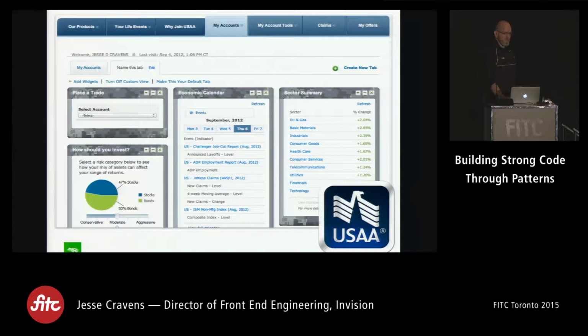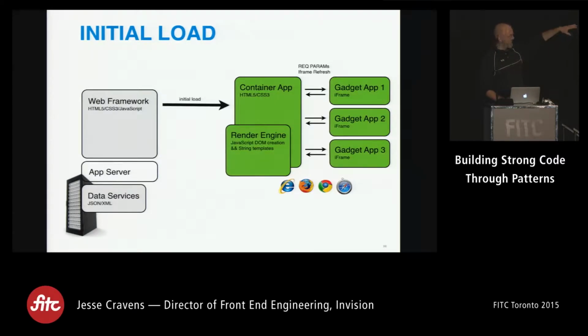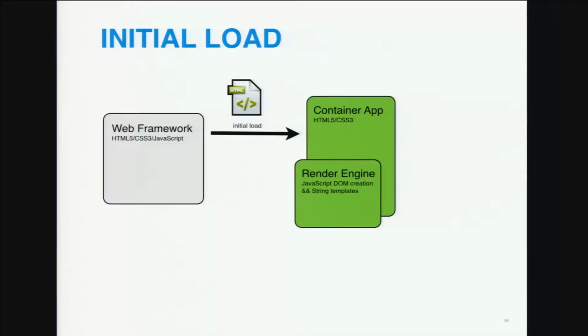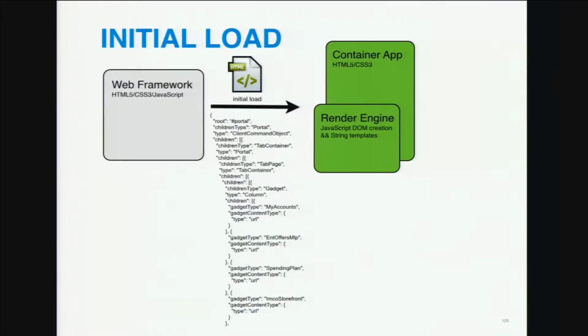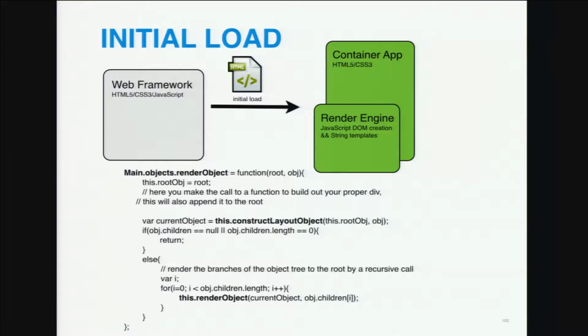So, runtime. Back to the original application I was showing you, my early SPA implementation. Remember that slide? I want to walk through exactly what we were doing with runtime. On the initial load, we were sending over a file that had all of the necessary scripts and data embedded in that initial document. It's kind of hard to see, but that's essentially what I call the JSON markup language. It was the DOM tree with data injected, and it was sent over to the render engine within the container app, the JavaScript side, as a config hash. There was a recursive script called render object that would run through the DOM tree and dynamically create DOM nodes and append them, and then it would do one big inner HTML and append it to the page.